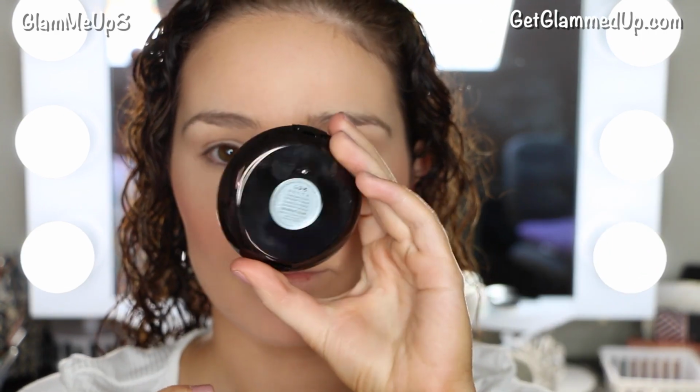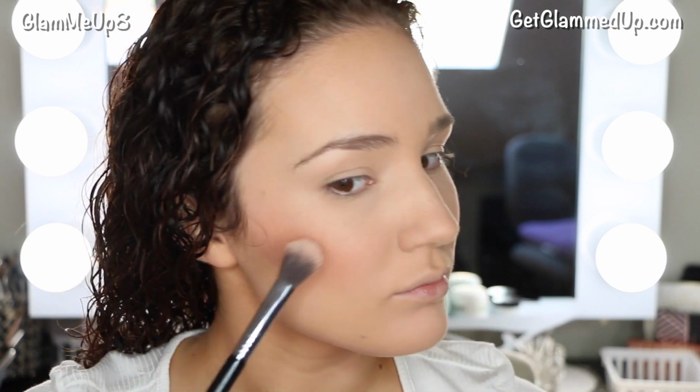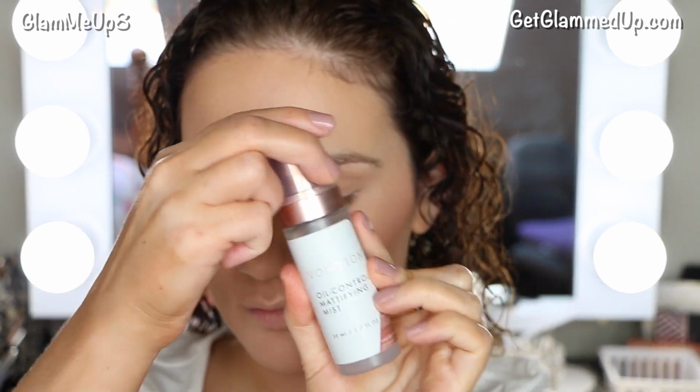Now I'm just adding some highlighter. This is the Becca Radiant Glow. This is a new one from them. I'm just going to focus on the lighter shade in that little highlighter palette. I'm just going to be applying that to the tops of my cheekbones. Again, this is just going to help add some dimension to my face, make everything look very bright and glowy, but you just want to avoid the inner portion of your cheeks and just keep it on the outside.